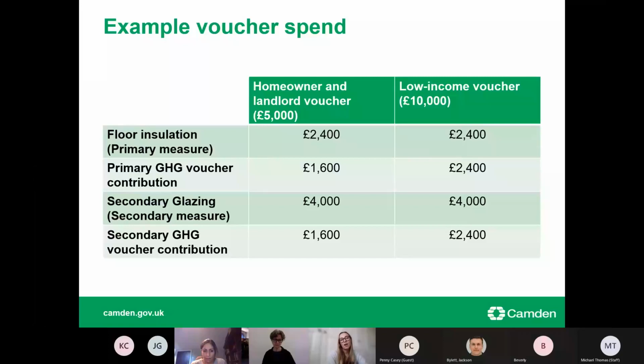So an example of how this voucher spend might break down, which touches upon the same amount being applied to both primary and secondary measures, is explained a little more clearly here. If we take a look at the first column, the homeowner and landlord voucher at £5,000, say you're looking to install some floor insulation and this totals £2,400. The voucher contribution would cover £1,600 of this, which equates to two thirds of the funding. And then you would be liable to pay the remainder, which would be £800.